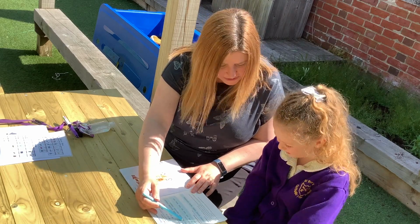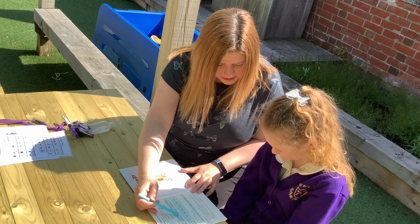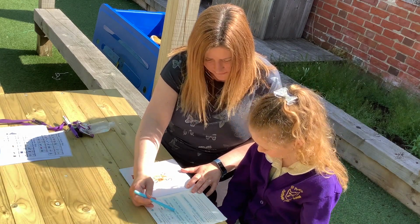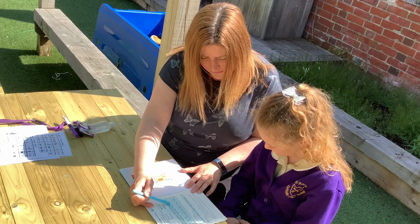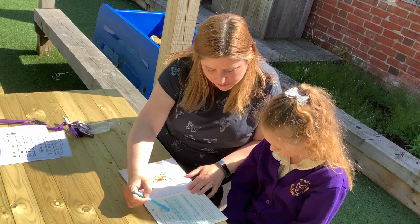Expedition. Remember, this is a sh in expedition. Do you want to say that one again? Expedition. Expression. Treasure. Fantastic. Right, well done. I'm glad you used this to help you to read these tricky words.